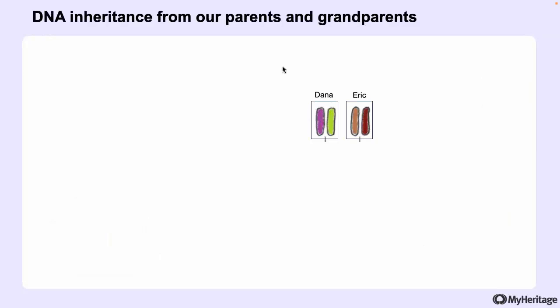Then Dana and Eric meet and they have a baby, and each one of them gives the baby David exactly half of David's DNA.